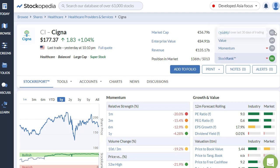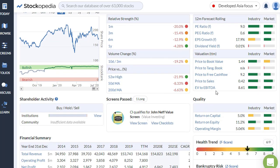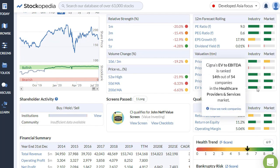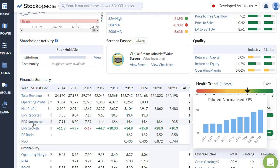If you use that link, you can see that the quality is not at 70. We would like to see it there, but the numbers here are fairly okay. The PEG ratio 0.6. We like that to be below 2, so that is great. We can see that the EV to EBITDA 8.6. That is great. Piotroski score at 6. That is okay.